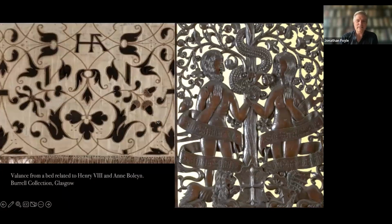That worked its way into the royal bedchambers in the early Tudor era. Here's Henry VIII and Anne Boleyn, she being the honeysuckle and he being the acorn, bound together in mutuality in the Burrell collection. Well, we might say that Shaw was a brilliant scholar and understood all this.